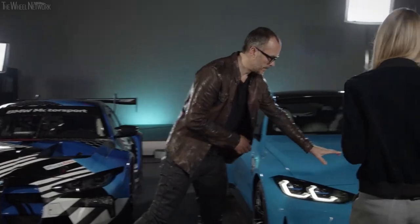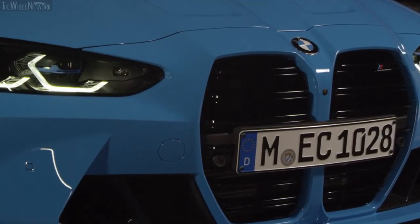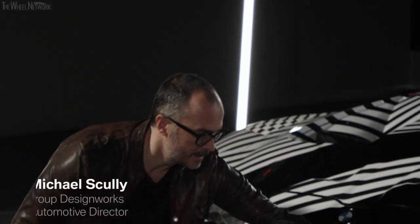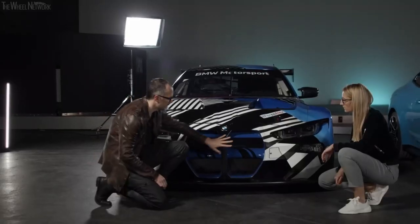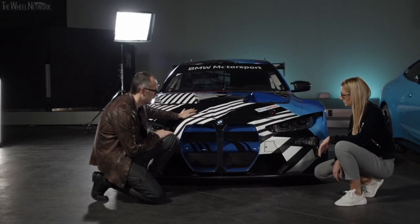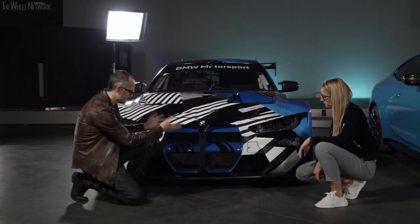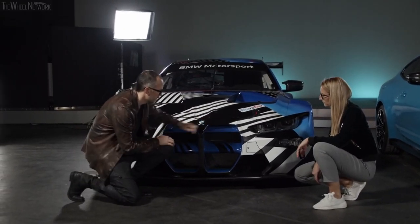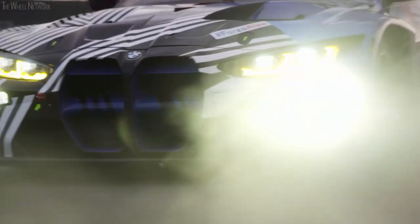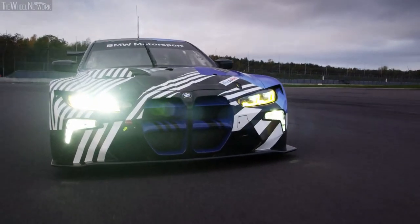And I think probably the most iconic element of the front on the new M4 are the kidneys. And those kidneys have been carried over identically in their external perimeter geometry on the race car. They've been opened up internally for the care and feeding of the racing engine, but ultimately it's still the same geometry on the perimeter.